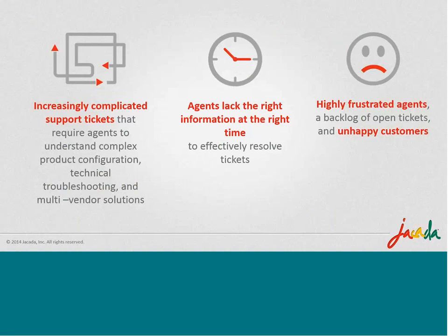The trick or issue that you get into with this during-call segment is the fact that support tickets are becoming increasingly complicated, and agents these days need to really understand complex product configurations. They have to do technical troubleshooting and multi-vendor solutions. Sometimes your customer might phone in to say their phone isn't working, when in the meantime it's a third-party application on the phone that they're having issues with. So your agents need to become pretty adept at complex environments, and also increasingly at regulatory and compliance requirements. It's just a very complicated process now to resolve many of these customer support inquiries.